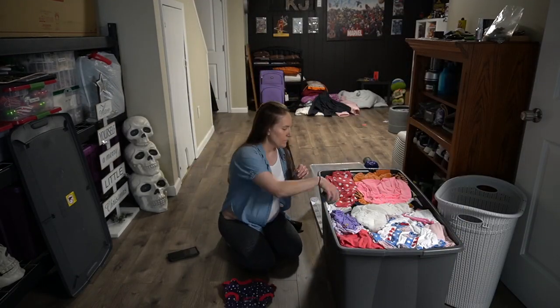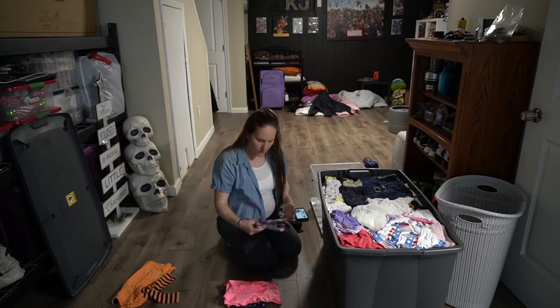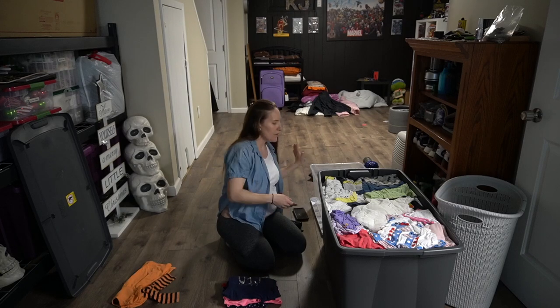This bin is going to take some time to go through. I don't know if you can fully tell how large it is, but I can definitely fit my pregnant self in it and shut the lid.